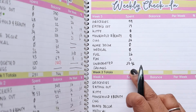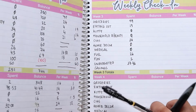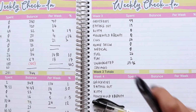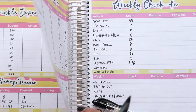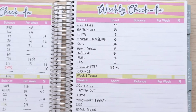And okay, savings, we haven't done yet, we'll do it together. Oh no, wait. Okay, I missed out one unbudgeted. So it's 41.46, and I don't think that's going to dry anytime soon, so I'll tick those transactions off in a second.